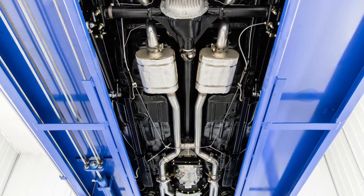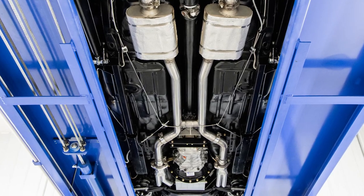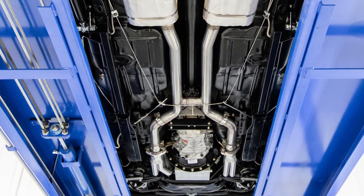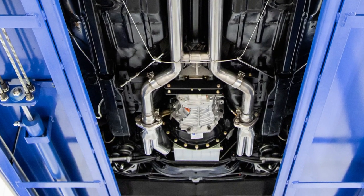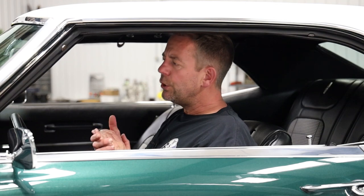When you get into the undercarriage of the car, you will notice that everything is finished in satin black, just like it was in the engine compartment. The floors on this car are in really, really nice condition. I would say that everything is highly detailed because everything was essentially replaced during the restoration. A lot of new components.